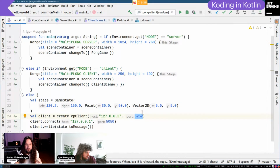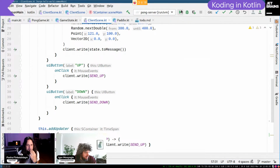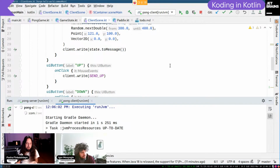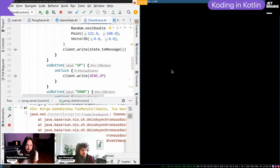By the way, probably we should demonstrate what we have. Yeah, let's actually do that. I'll start the server and the client. The important thing we should mention: last time we understood that we can have the common code base. We just launch our applications with different environment variables.